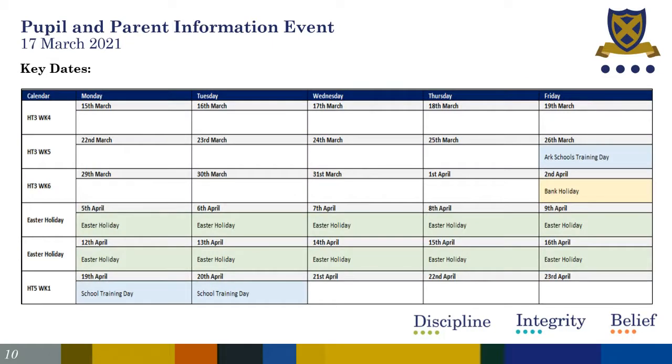What we're going to do now is Mr. Cole in a second is going to open the question and answer piece. What I've just got from our last meeting last week is the key dates. So to be really clear, we're on the 24th of March today, here in the middle. We've got school as normal tomorrow. On Friday, no school, an ARC Schools training day. And then next week, we only have 4 days of school as well. A reminder that on Thursday, the 1st of April, when we start the Easter holidays, school will be finishing at lunchtime. Children will be dismissed at 12:15 p.m.